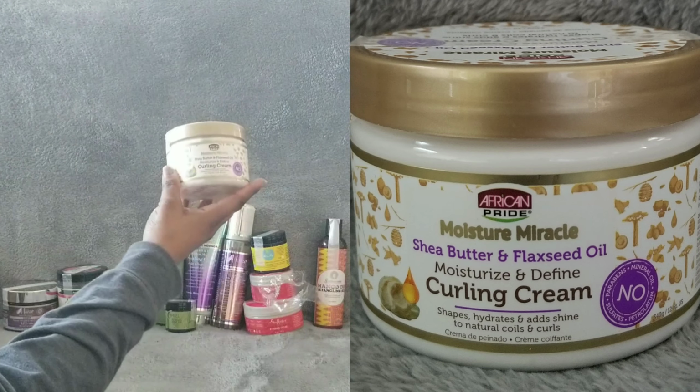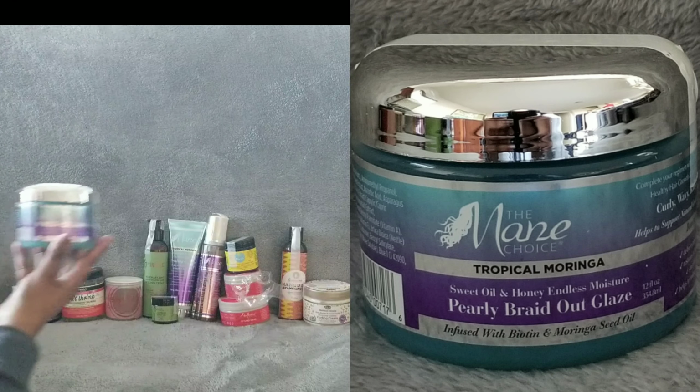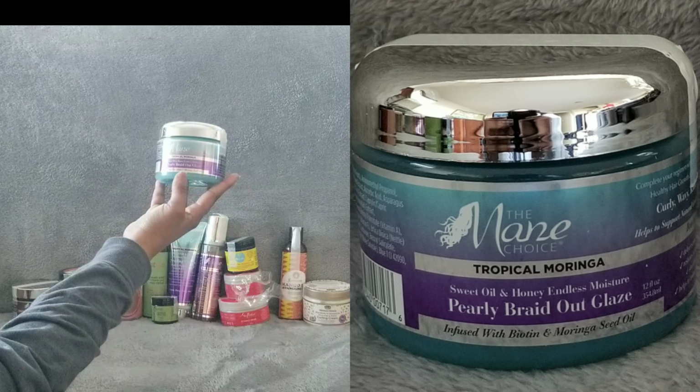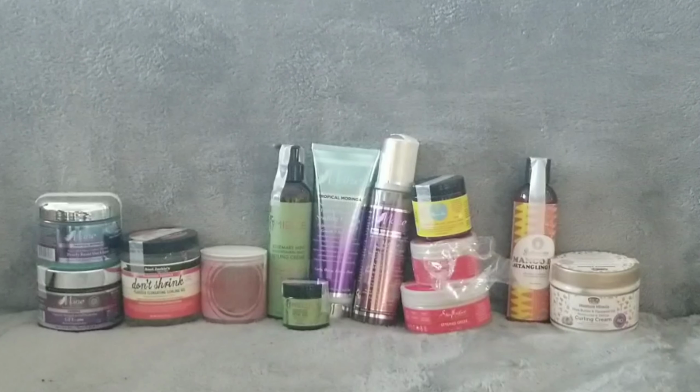And from African Pride, I have the Curling Cream. And then finally for me, I have the Tropical Moringa Pearly Braid Out Glaze, which I've also heard a lot about. And these are the products that I purchased during Sally Beauty's 50% off stylers.